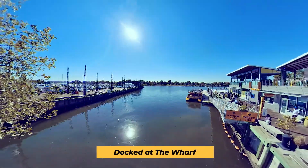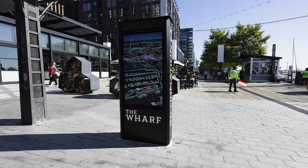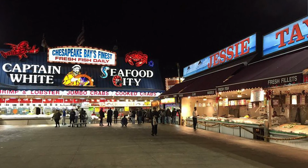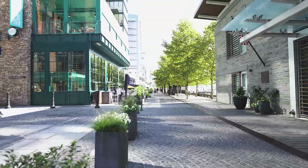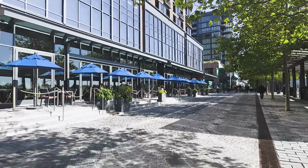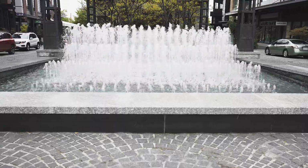The Wharf, which recently celebrated its fifth anniversary, is a multi-billion-dollar mixed-use development on the southwest waterfront of Washington, D.C. It contains the city's historic Marine Avenue Fish Market. As part of the development of the area, additional infrastructure was added that includes hotels, residential buildings, restaurants, shops, parks, piers, docks, and marinas.